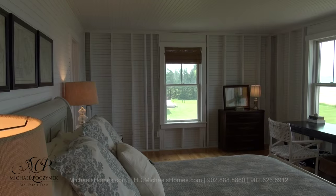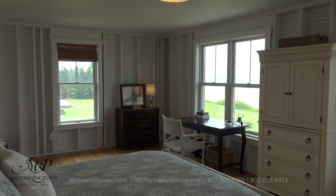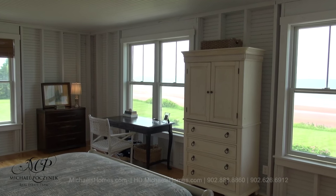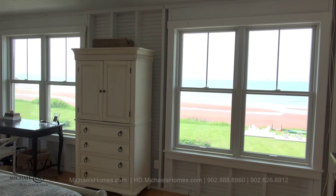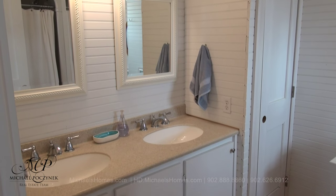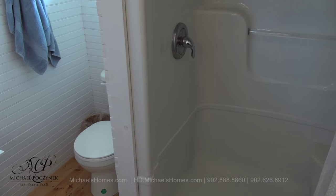If you're not absolutely sold by now, you will be. Look at the size of this master bedroom. It even has room for a little desk and a sitting area. We have views all the way around. We can see the beach, the water, and of course, Confederation Bridge. This would be the master ensuite, which has a double sink, a stand-up shower, and a toilet to the right.